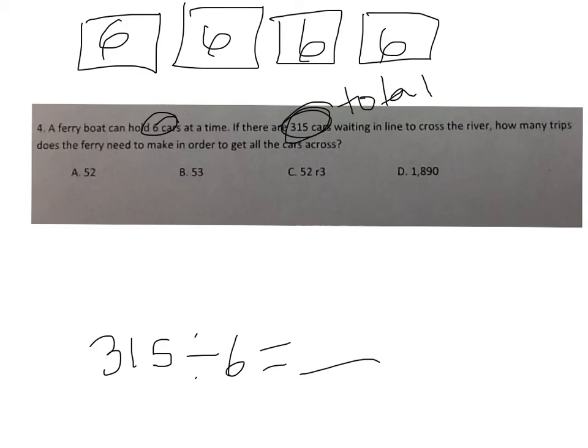But we need to know what the question is asking because I want to make sure. What the question is asking is how many trips. We need to know the number of trips needed for all cars, which means no car can be left without crossing the river. So before I even get started, I know one answer is wrong. Actually, I can probably tell you 2 answers are wrong without getting started.